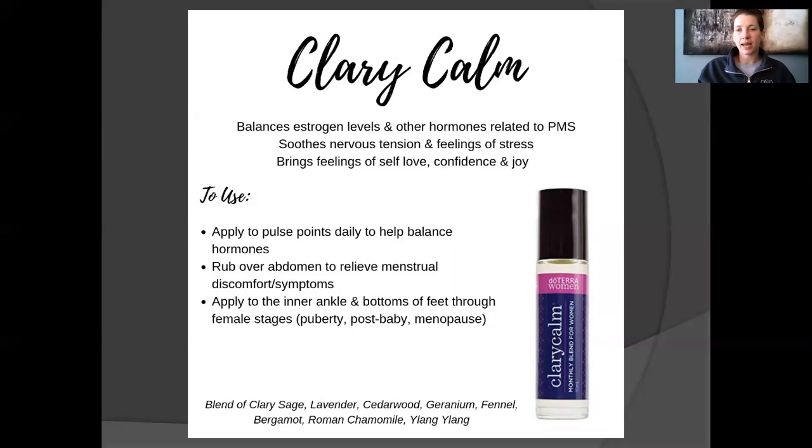So typically what I do is I will apply this to my inner ankle. I'm just going to pull my foot up here and show you because you may not know exactly what area I'm talking about. You'll see your ankle bone right here that protrudes. I will just draw a little circle around that, use my wrist, and rub that into that area. So I'm getting it on my ankle bone and on my wrist as well. You're welcome for that demonstration.